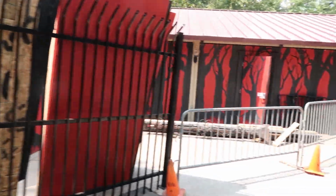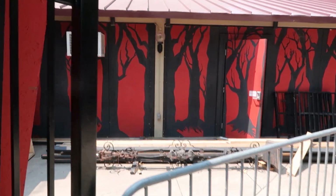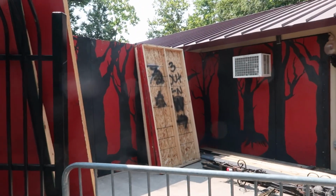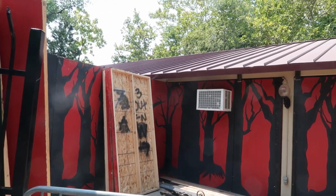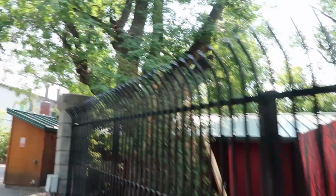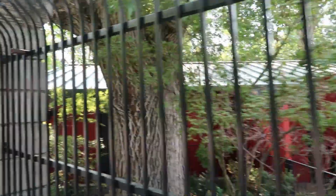But there's the entrance. They have some plywood. They're doing some construction there, but spooky lights. I don't want to get too much in their way, but look at that. That's awesome. And look at those air conditioners. I bet they're pumping because these mazes get warm. But that's great. I love to see it. They had a giant bat hanging from the tree last year. Oh, guys, I'm so excited.